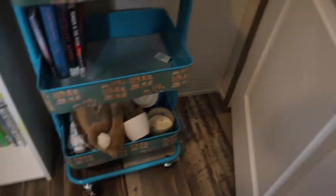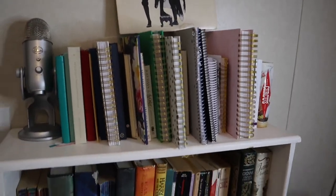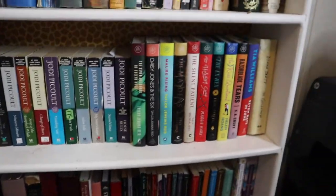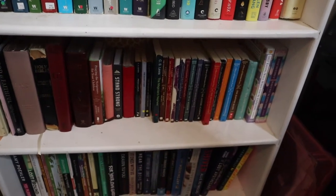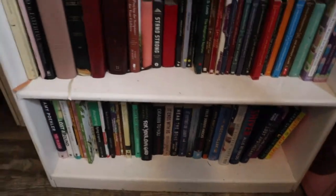Over here, I still have my cart, which is still books I am reading this month and books I've read and props and things I use for, like, photo shoots. And then up here is where I put all my journals and notebooks and planners. And then my Harry Potter and my classics, like I showed earlier. And then Book of the Month that I've read, Jodi Picoult's that I've read, Bible books, Series of Unfortunate Events and Chronicles of Narnia, and pregnancy books. And then a bunch of other miscellaneous books that I have read.